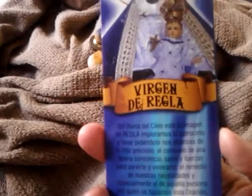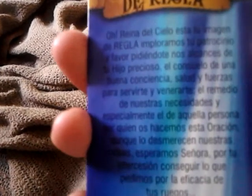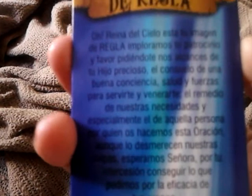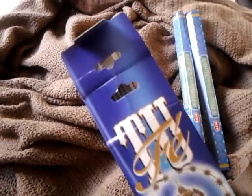Excuse me if you can hear that. And there's a prayer back here for her in Spanish. Lucky for me, I'm Puerto Rican, I can read this. But I don't know if I'm going to be using that. And this came from Cape Coral, Florida. So I definitely am going to enjoy this. It smells very good.